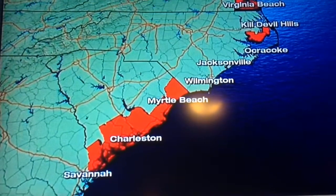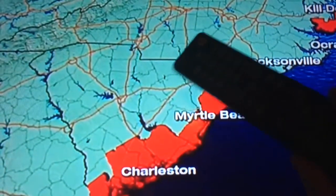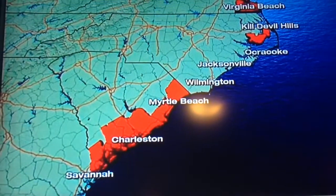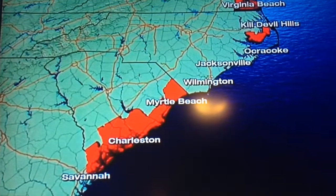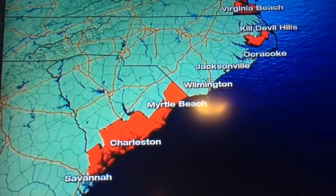Our original plan was to leave out Friday, but Friday the storm's going to be right in that area, and we drive right through the middle of it in the dark, and I'm not too keen on that. I don't think that's a great option. So anyway, we're going to talk with my wife here in a little bit when she gets settled in.